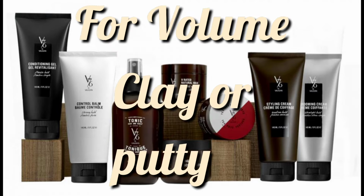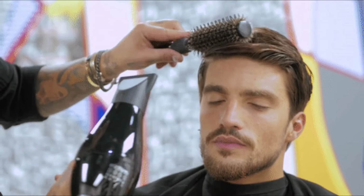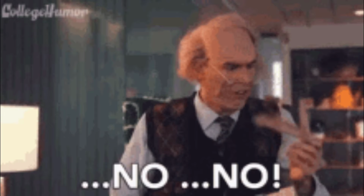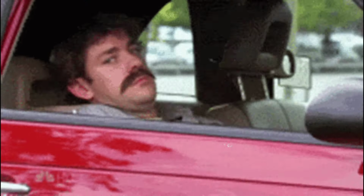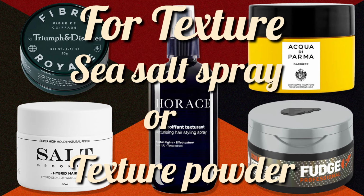Putty. Thin hair. The focus for thinning or receding hair is texture and volume. No need to book in for a hair transplant just yet, gentlemen. Choose a lighter, water-based styling product to avoid weighing hair down. Solutions include a cream, mousse, or hair spray. Wax, pomade and clays are heavier and often oil-based, which will bind hair together, making it look thinner. For that reason, these are best avoided. For volume, paste, mousse. For texture, sea salt spray.